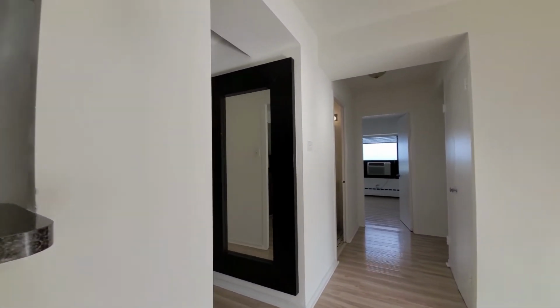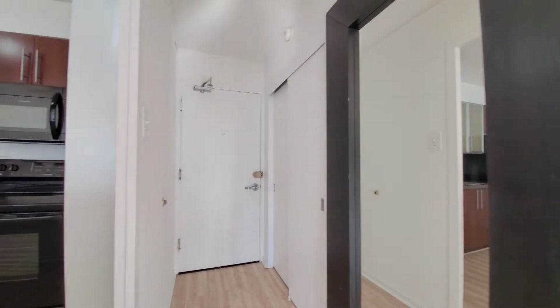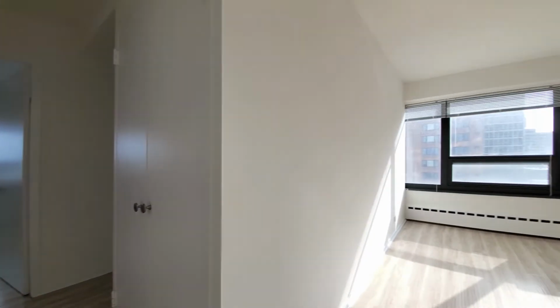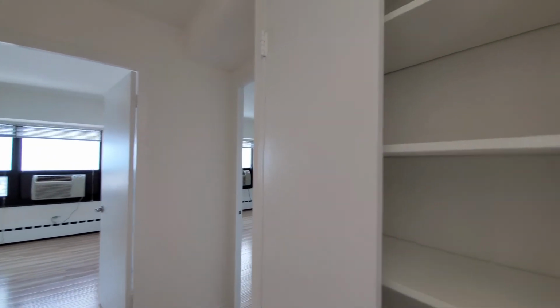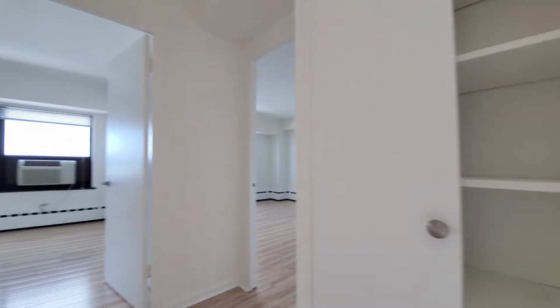Turning toward the entryway, you have a mirror in the hallway and a wide coat closet off to your left as you enter. Again, looking at that sun starting to flood the unit. So you head toward the bedrooms and bath. You have a closet with shelving for your linens and bedding.